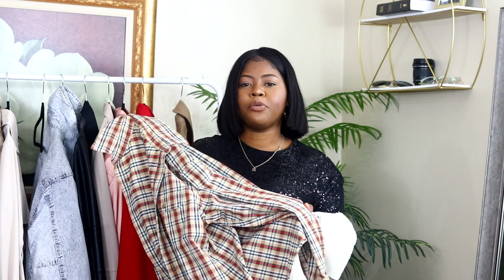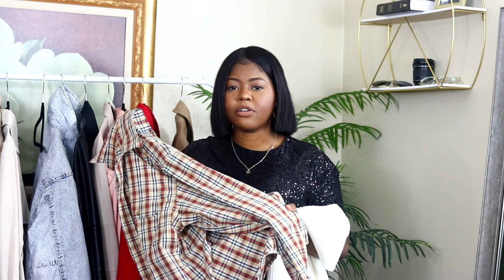my tennis shoes I'm going to be including my white Converse, because I feel like low top, high top Converse are definitely a vibe for me.